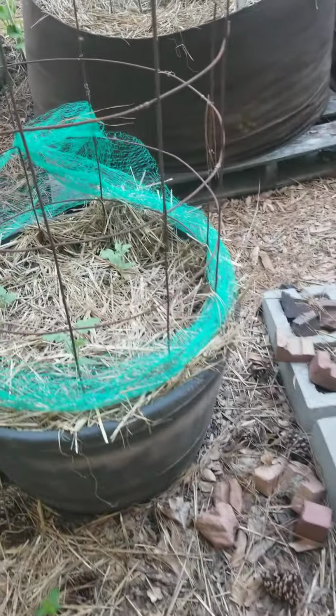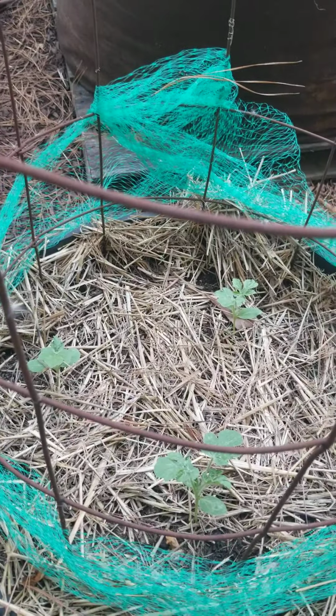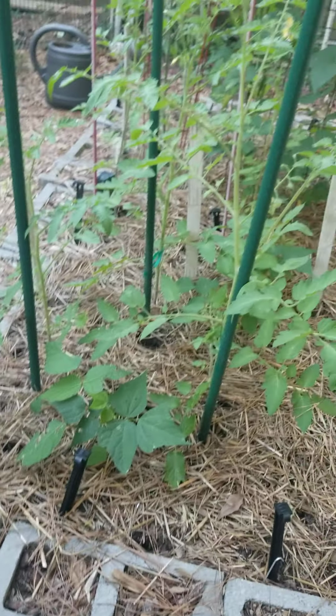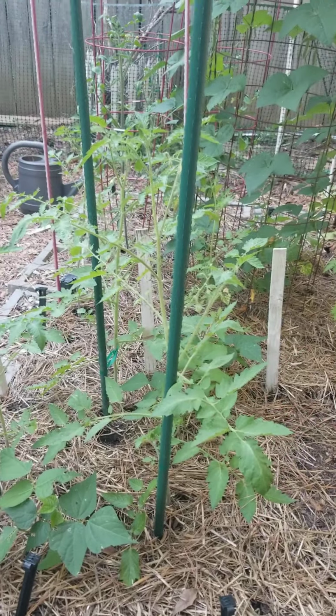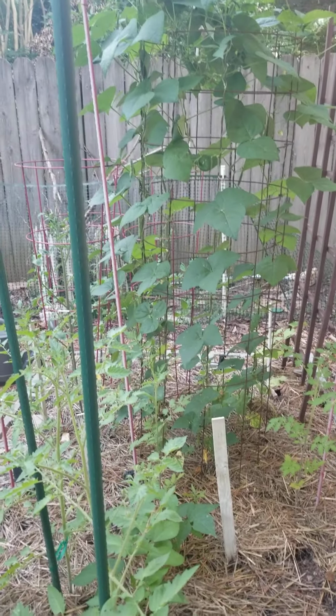And let me see how this watermelon is doing in here. Oh wow. All 3 of them have come up and they look great. All right. This all looks good in here. Just needs a little bit of water and fertilizer. So let me get to it.